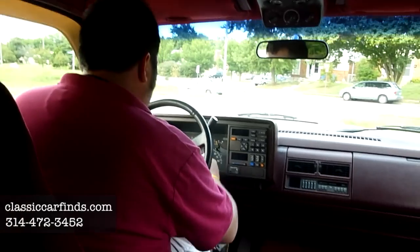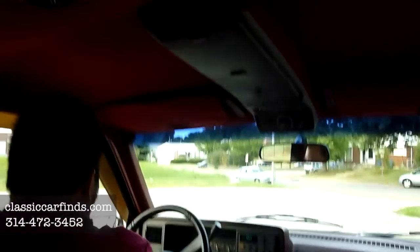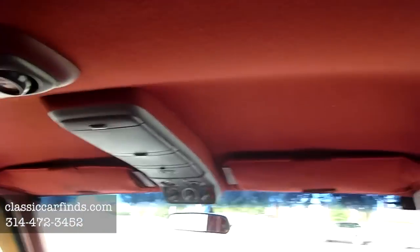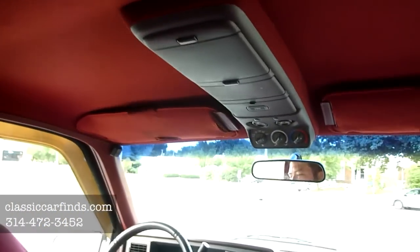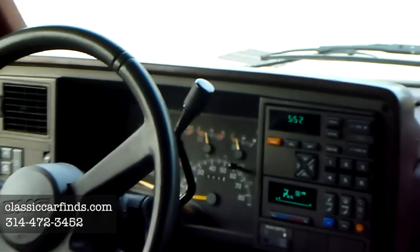AC in this is cold. AC works. Heat works. All the power windows are in working order. All the lighting, as best as I can tell, is working. And just a really great truck.